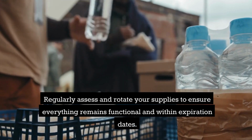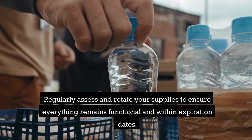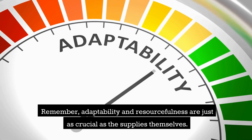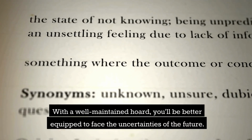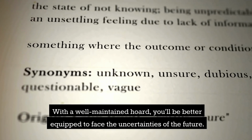Regularly assess and rotate your supplies to ensure everything remains functional and within expiration dates. Remember, adaptability and resourcefulness are just as crucial as the supplies themselves. With a well-maintained hoard, you'll be better equipped to face the uncertainties of the future.